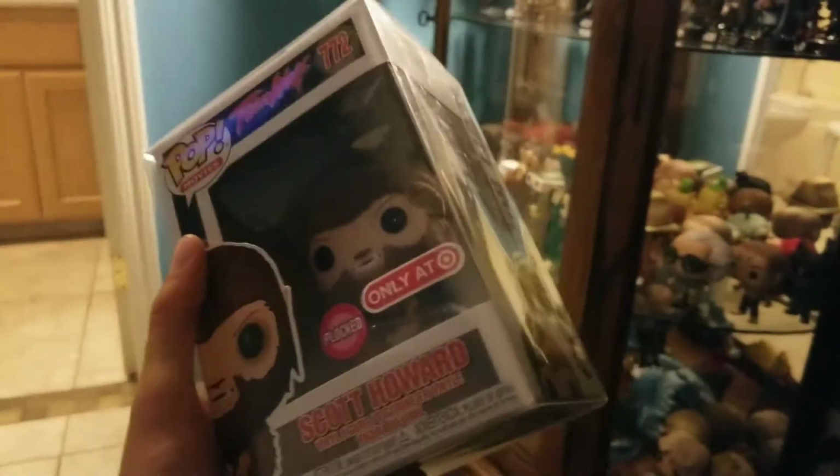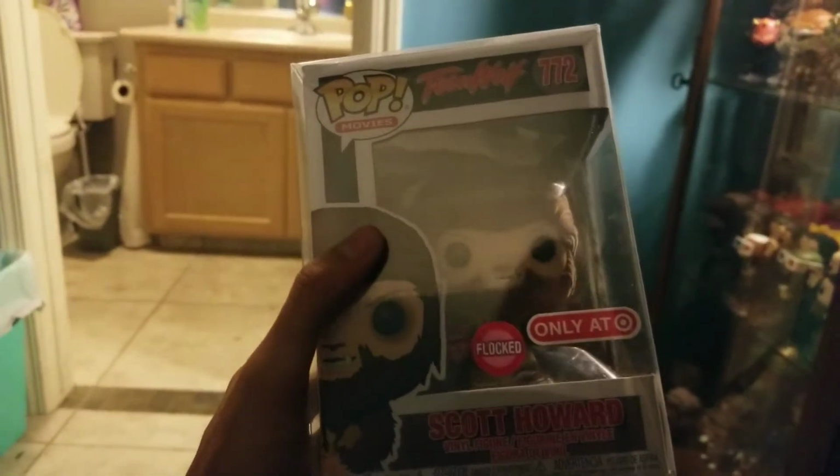But I love Teen Wolf, and I wanted this pop. It came with the T-shirt. It was flocked, which was kind of cool, and it makes sense because he's a wolf. I think it was on sale at Christmas time at Target for like $12 with the T-shirt and a pop. $12, excellent deal. And I love that T-shirt.